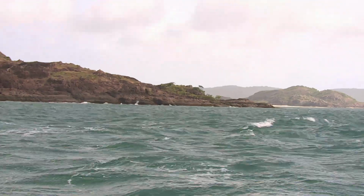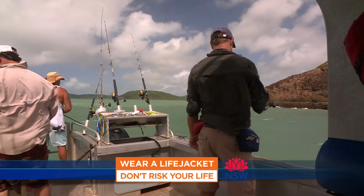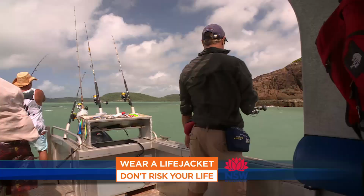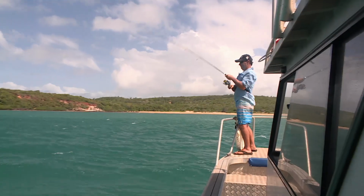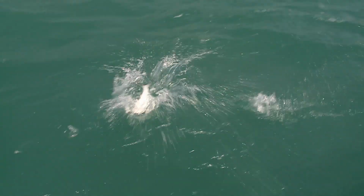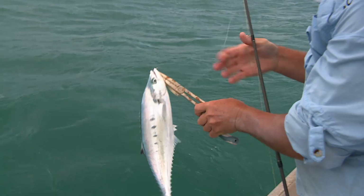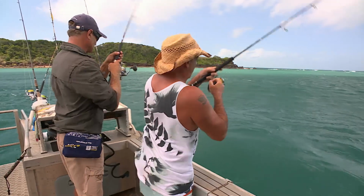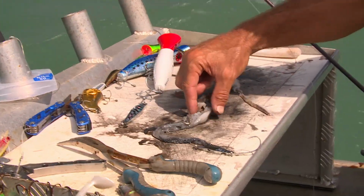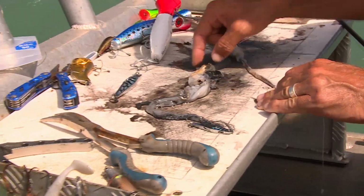Even while you're enjoying your fishing, this is no place to take chances. That's why I always wear a life jacket, which today is a waist style because it's too hot and sticky for a full vest. And the fishing up here is always enjoyable. A lot of these fish just absolutely love squid, and that's the bait that we've got here, as you can see. Very tasty for these finger mark.